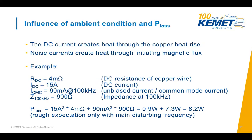But then we have the 90 milliamps at, for instance, 100 kilohertz, that a customer says, okay, that is roughly our unbiased current, a common mode current that we need to attenuate. And at that frequency, we can see an impedance of something like 900 ohms. That means that there's an additional power loss coming from the disturbances which are going on. And then it sums up to something like 8 watts in total.